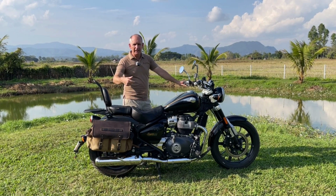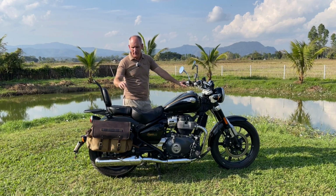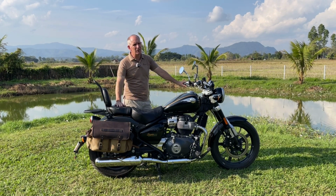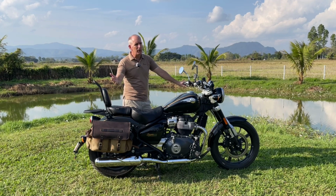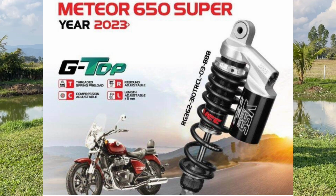So if you're from any of those countries, could you please recommend in the comments what aftermarket suspension units you're fitting and if they're any good, to help others, because I get so many messages about where I can get the shocks, and when I tell them, they come back to me and say, oh, it's unaffordable, I can't afford that with the postage and the import taxes, etc. So if you're in the UK and America and Australia, I think it's okay. Maybe YSS though is a little bit expensive in Australia, to be honest, because they are made in Thailand.